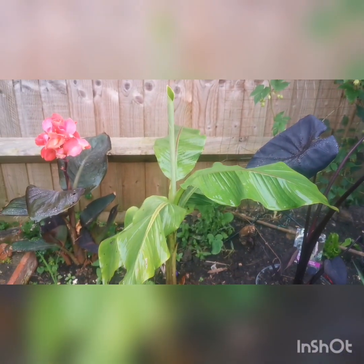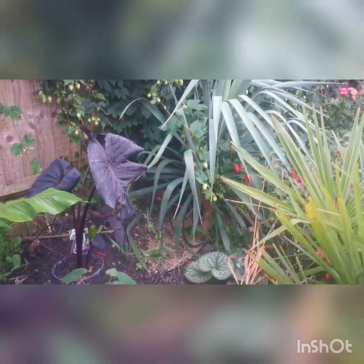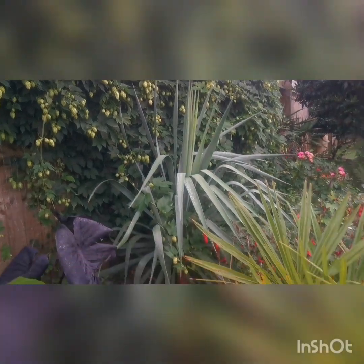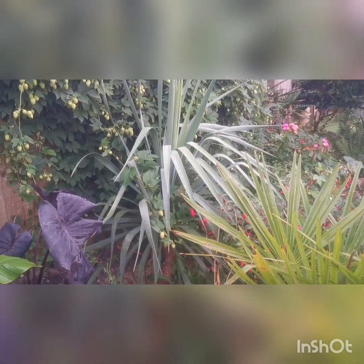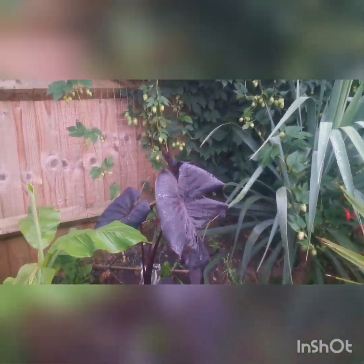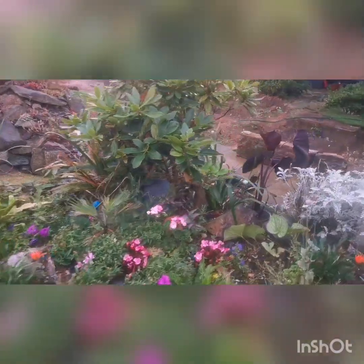Musa basjoo next to it, absolutely fine. I did think this was going to be quite a protected area. It's nestled in up next to the fence. You've got the hops up here, one of the yuccas there protecting it as well, and again it's just gotten absolutely battered.